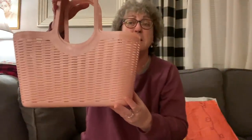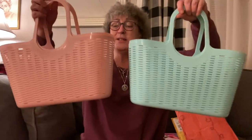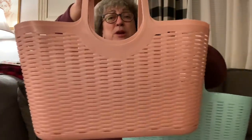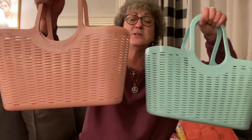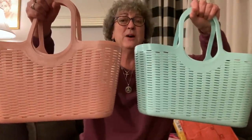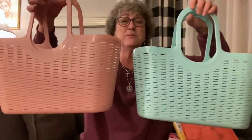Want to show you the first thing that I have in my thumbnail picture. Look at these bins. I got it in the turquoise, and I got it in... you can't really see the color on this, but it is actually a bright pink. The color does not do it any justice. This is pink. It looks peach in my video. I don't know how it looks to you guys, but it's a really nice, soft pink.